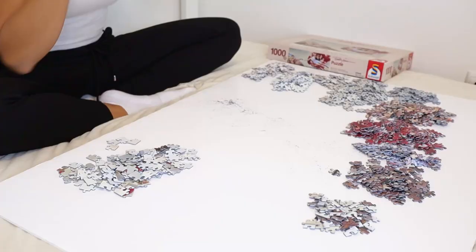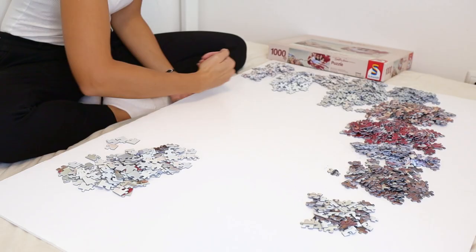There's so much puzzle dust. I'm not used to that with used puzzles, so it seems like this one has only been maybe done once. So I had to clean the board up a bit because otherwise it would just go all over my bed. So now that it's clean, I'm ready to do the frame and start assembly.